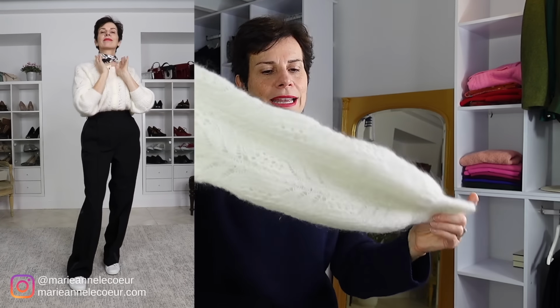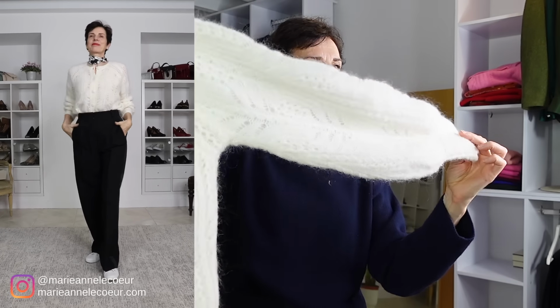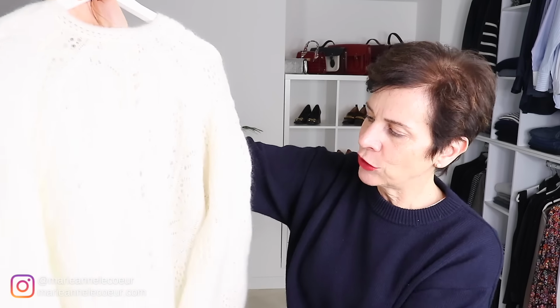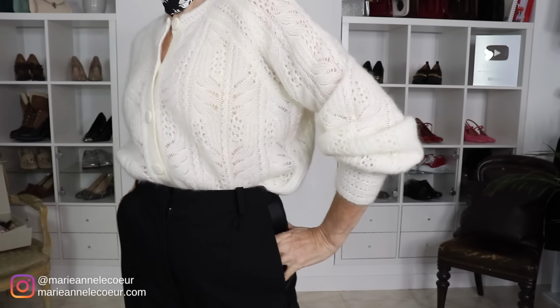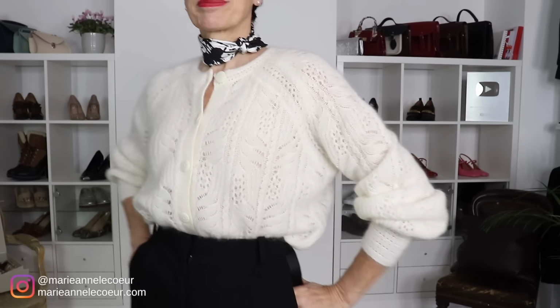But just look at the sleeves, how well made that is. The work, it's at the front, at the back. It is really beautiful. You can see that a piece like this, well made, worn with your other pieces, with those wool trousers and my wool coat. That will keep me toasty, yes, but very elegant, very chic and expensive looking.